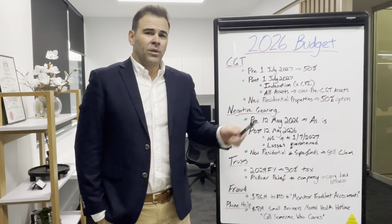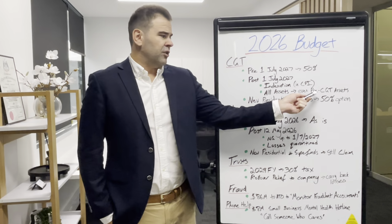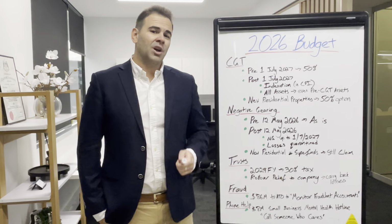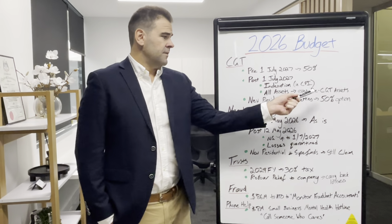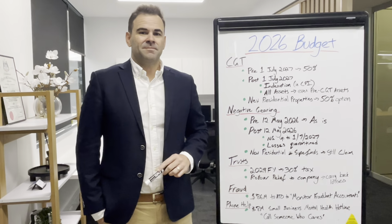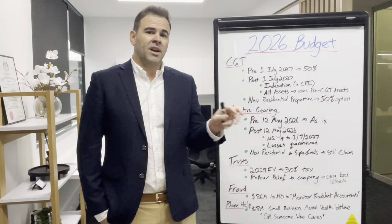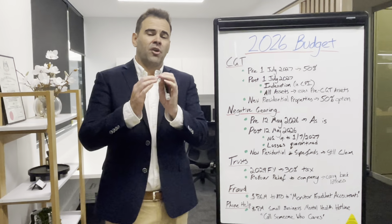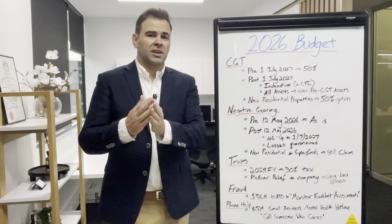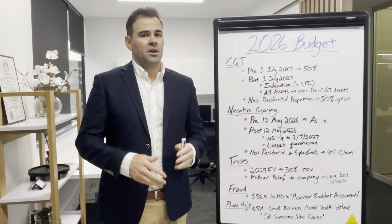So this applies to all assets, not just property and shares. It even includes pre-CGT assets. So if you own an asset that was acquired prior to when the capital gains tax was brought in, they're now up for capital gains. But prior to 30 June 2027, you won't have to pay on any gain you made prior to that. It will only be any gain that you make from the valuation date of 1 July 2027 until you sell it. So any pre-CGT assets will now be taxed.